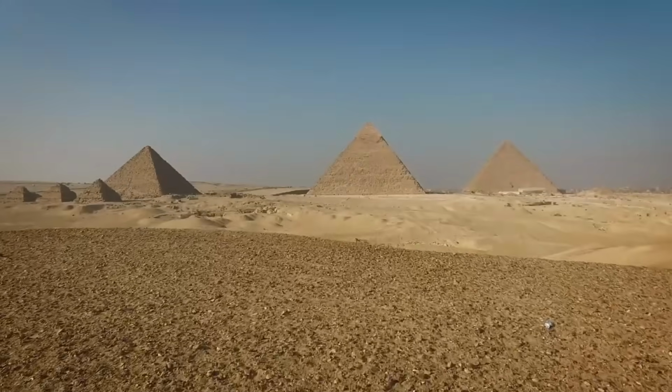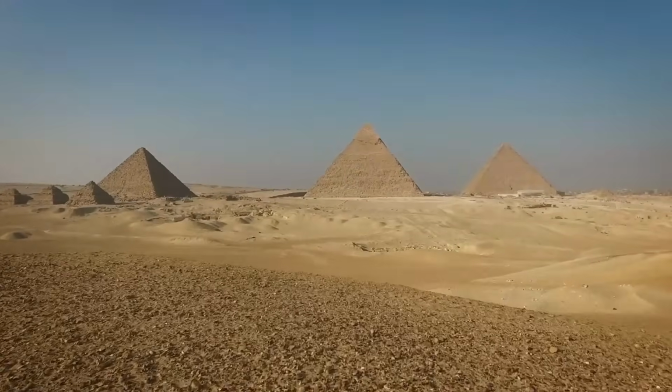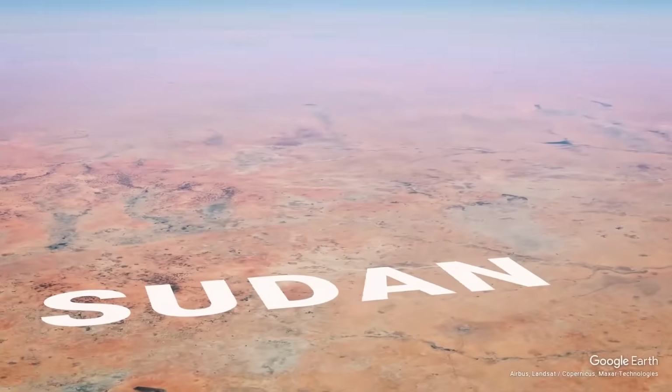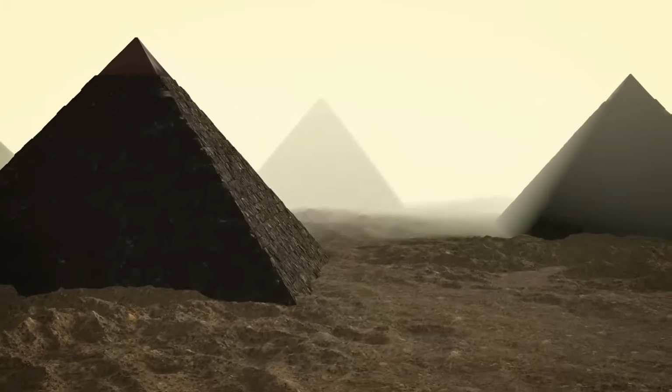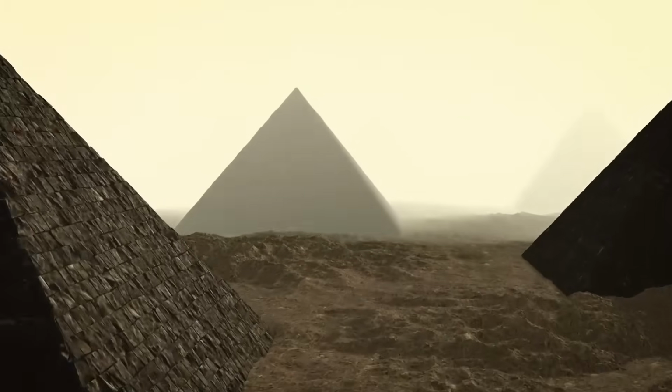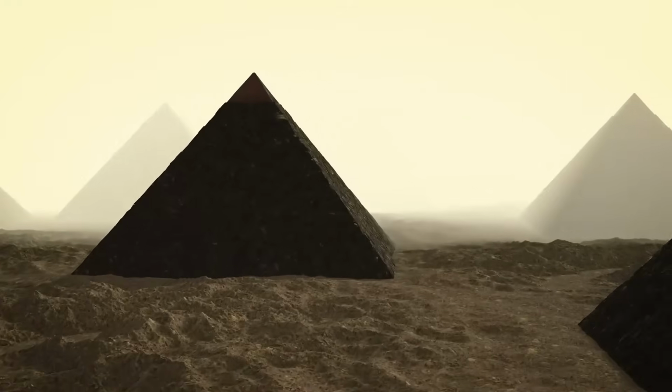Now, Egypt isn't the only country with pyramids. It doesn't even have the most in the world. The champion's title here goes to its southern neighbor, Sudan. It has between 200 and 255 pyramids, compared to Egypt's measly 138.